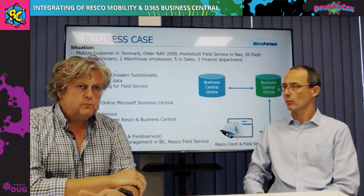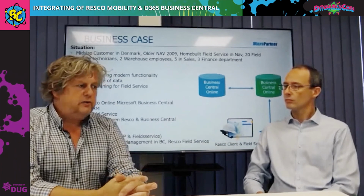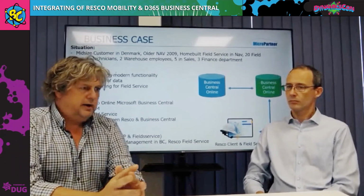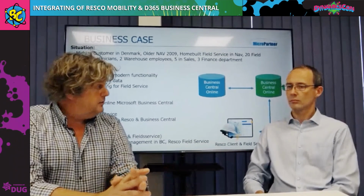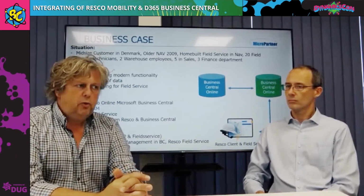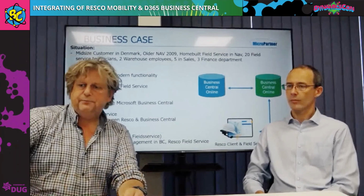So everything is available. And they also have almost real-time data integration, and they can see in real time where the technicians are. If there comes an emergency call, they can very easily see on the screen where the technicians are right now. They can also see what they have in stock on each car. This is all simple Business Central functionality, but altogether they have a perfect solution.